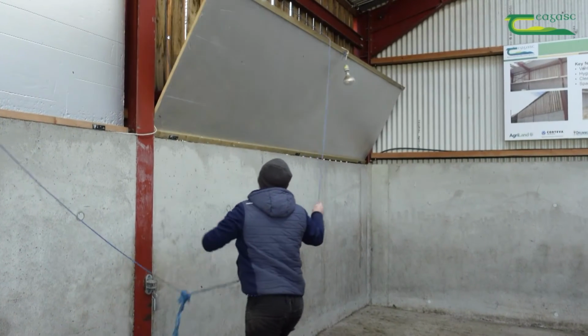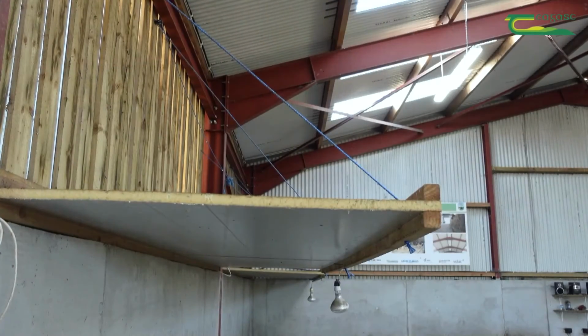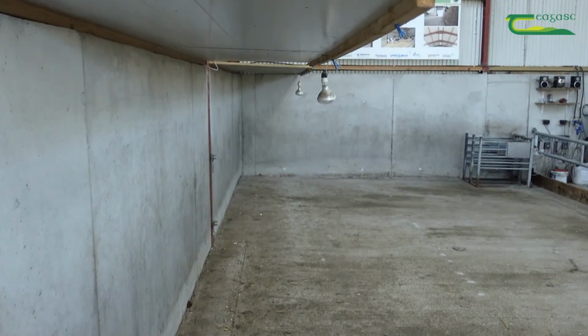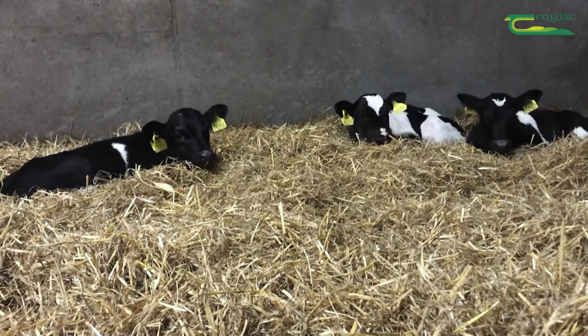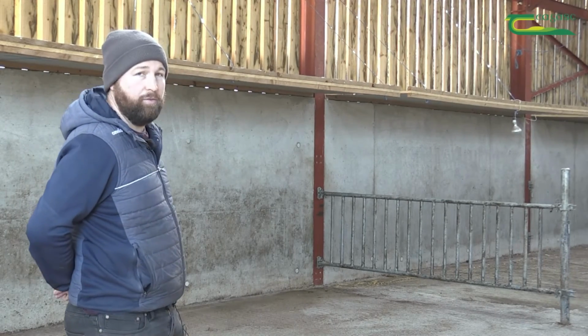We also have the canopies. I made up the canopies. It just creates a little micro environment for the calves. It stops any downdraft coming down along the wall to the calves. And when you come in the mornings, you would see the calves lying under the canopies. They're light, they're very easy to pull up and down for cleaning out the shed.